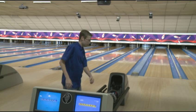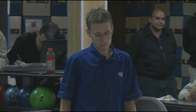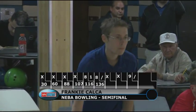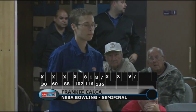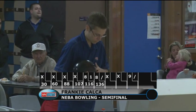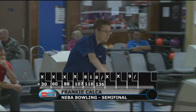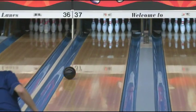What are we looking at as far as score-wise here? As we see Kalka with a 20 pin advantage through 8. So Frankie's playing the extreme outside angle. He doesn't want to get slow, and he doesn't want to miss by too much. So this might be a safe shot. He's just going to try to tickle the pocket, stay clean. Being up 20 pins, you don't want to throw the ball right through the nose.